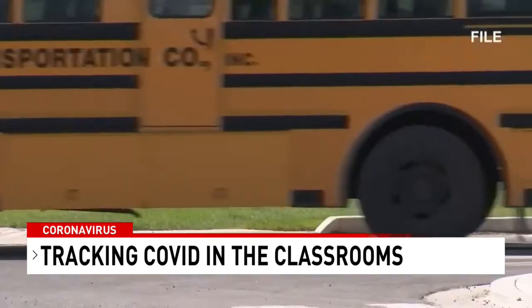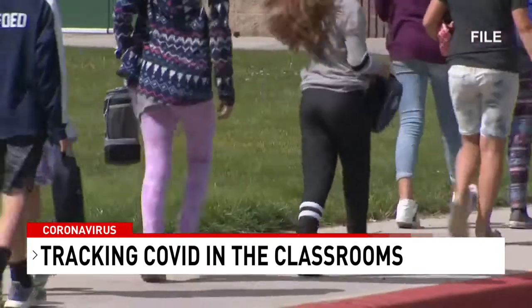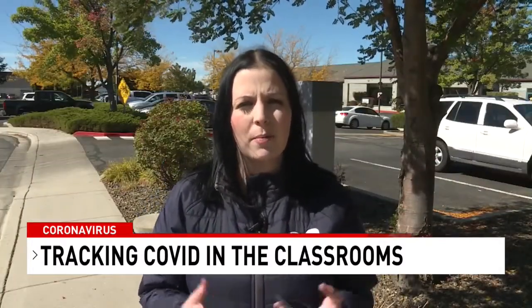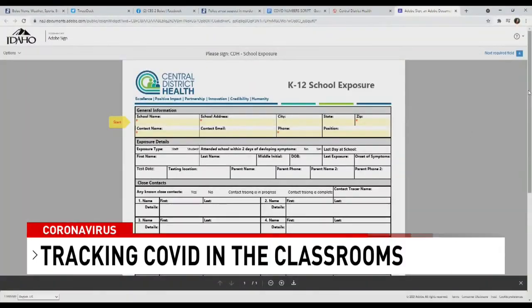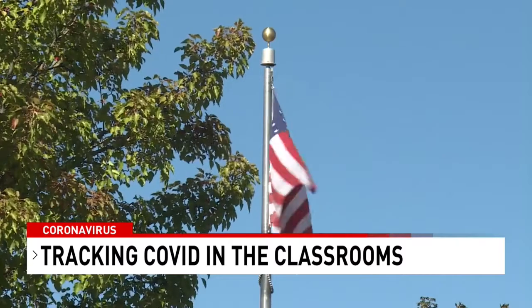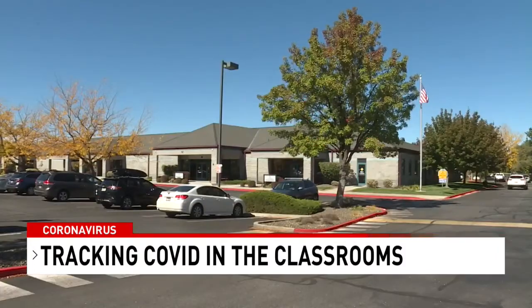Each district seems to report numbers a little bit differently, but will that affect the accuracy of the data? Central District Health is looking to create a more standard method of reporting by asking districts to use the same exposure form. The exposure form recently went live on Central District Health's website. A spokesperson says this form is for school administrators, nurses, and school points of contact to submit known school exposures. This form is not for parents or guardians to submit when their child has been exposed at school.